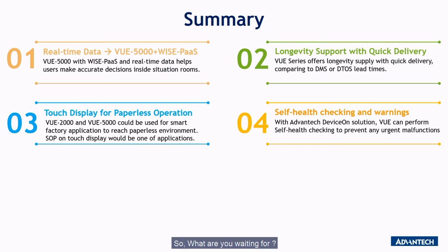So, what are you waiting for? Try VUE to create a new smart factory.